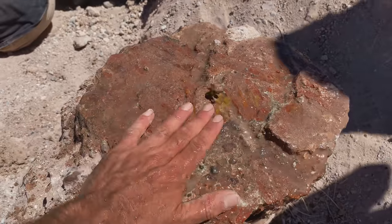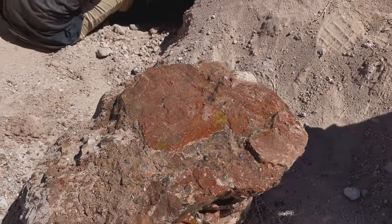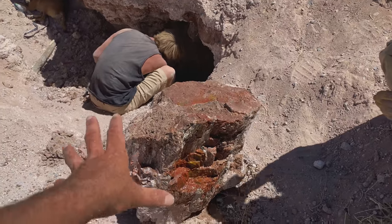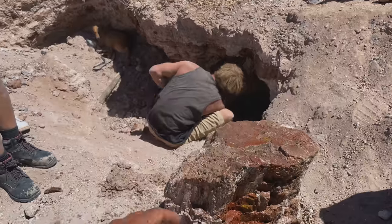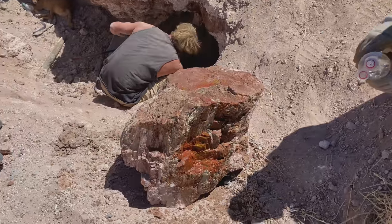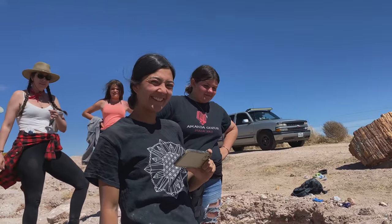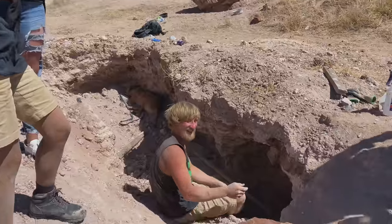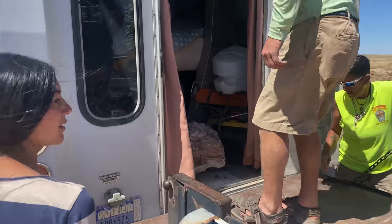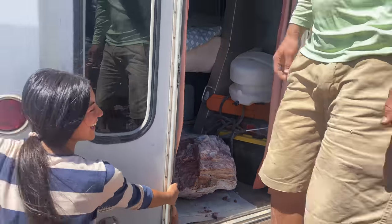Oh, dude. That's gonna be beautiful. I don't know how in the world they're gonna get this in their van. But I guarantee you that you'll make a way, won't you? Yeah. You'll be sleeping with that thing. And somehow they got the monster loaded on their RV.